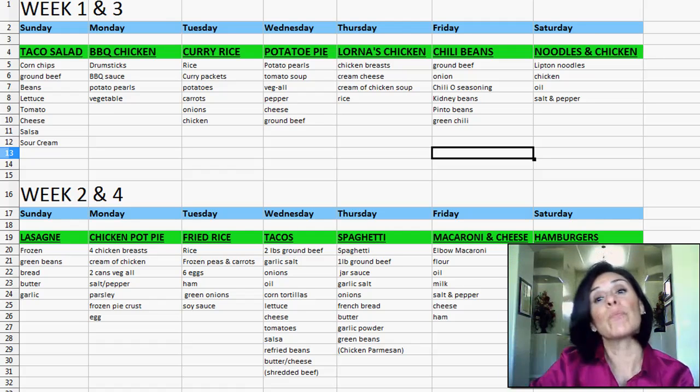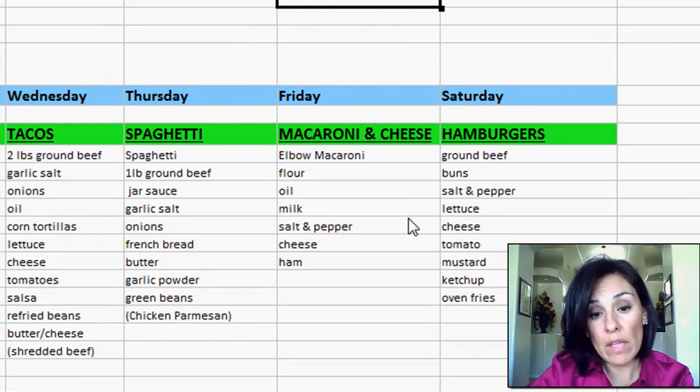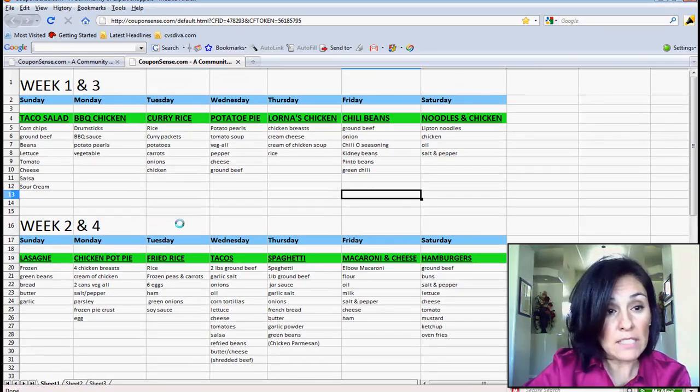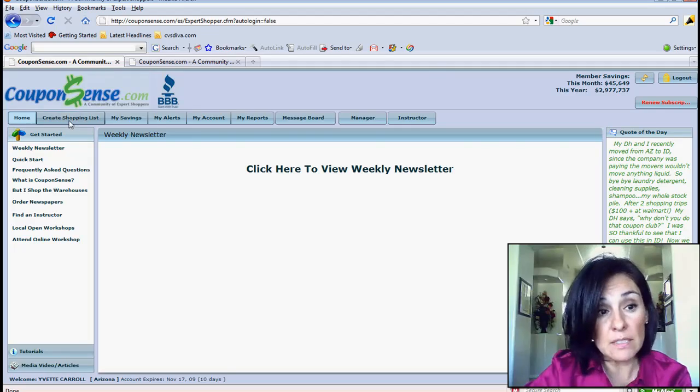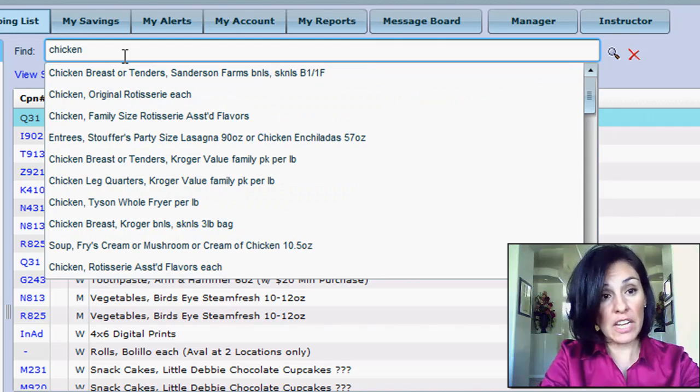Okay, so then I took it a step farther, and I went to each meal and I broke it down by the items needed to make that meal. And I went as far as putting salt and pepper, oil, even garlic powder. And this became my shopping list. So then when I went back to Coupon Sense, to the shopping list, we'll go right here, I would enter chicken breast.